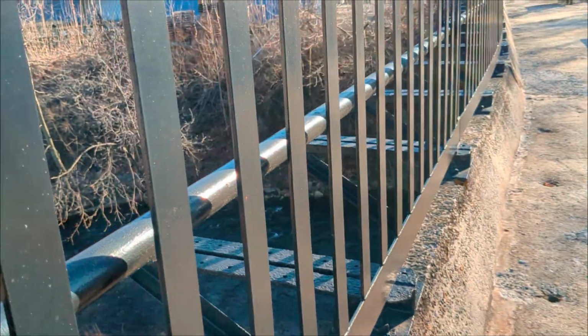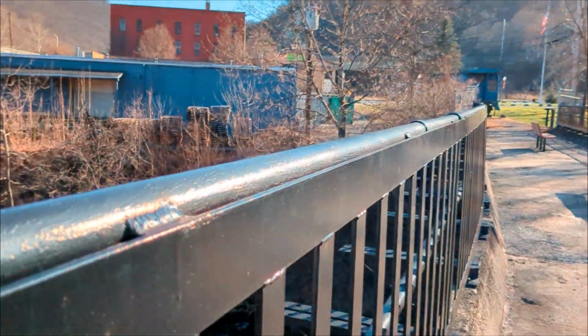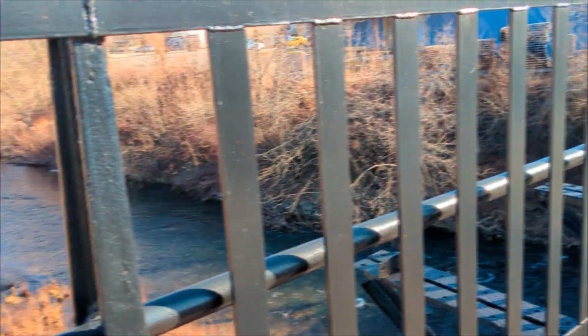And they did a very nice job. They painted this pretty good. There used to be a lot of brush, but they did a very nice job with this bridge.